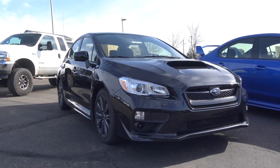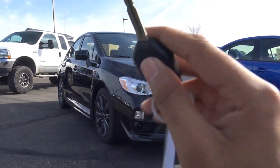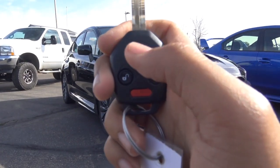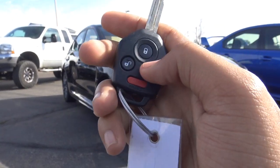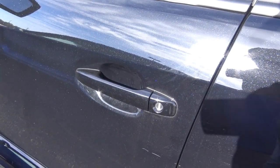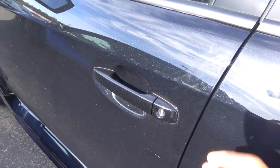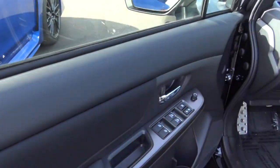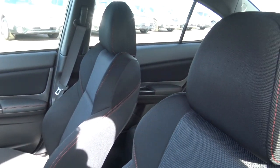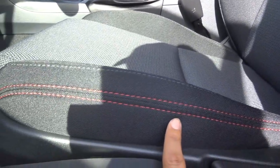Now, here goes the key fob design for the vehicle. Okay looking key fob, nothing remarkable here, but you do have your lock, unlock, and then to release your trunk, and then your panic alarm. Now, this is known as the crystal black silica. And you also do have a full-on black cloth interior with this red contrast stitching, and then manual driver's seat adjustments.